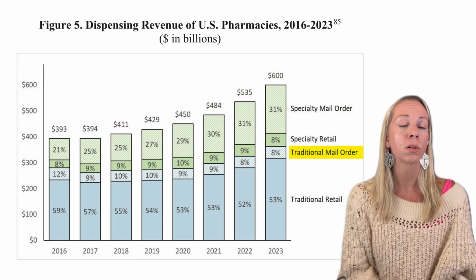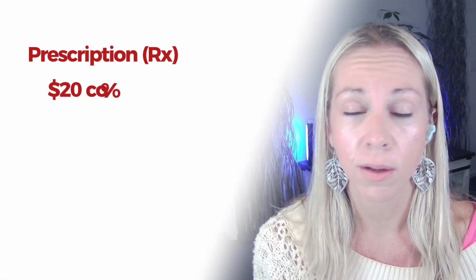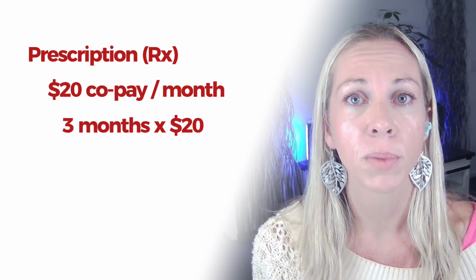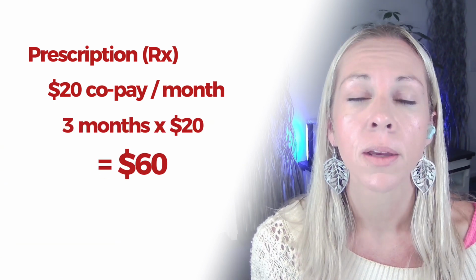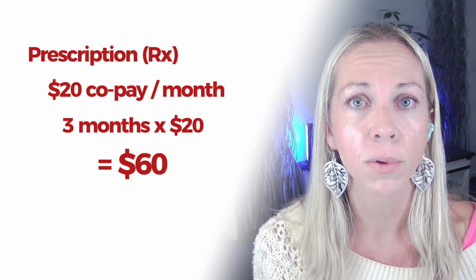So traditional mail order would be if you're on a maintenance medication, so a medication that you are taking on a monthly basis. And many insurance companies will give you a discount for setting up a mail order pharmacy with them. So let's say that your prescription is a $20 copay every month. So over a 3-month period, that would be $60. Many insurance companies say, hey, if you set your maintenance medication up with us, we will send you a 3-month supply for 2 copays. So you would pay $40 instead of the $60. And that is traditional mail order, usually pills.